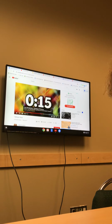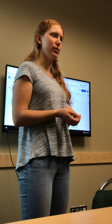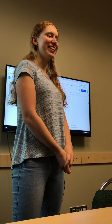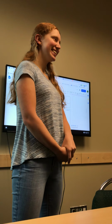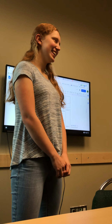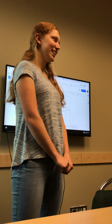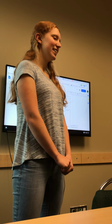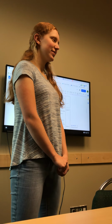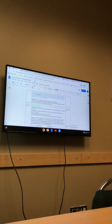Perfect. Okay. So, as part of the Kagan structure, we did think, pair, and now share. So I'll just ask you what you think bioluminescence is. Anybody have any ideas? Yeah, basically what I said in my group was that it was a chemical reaction taking place inside the animal, like the fish, to generate light. Awesome. Good job.